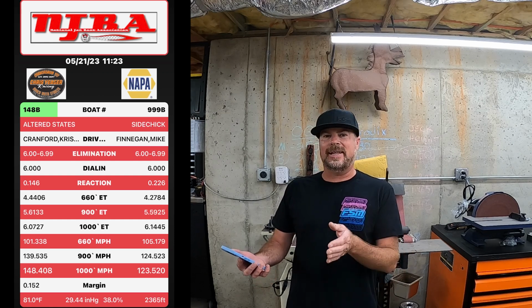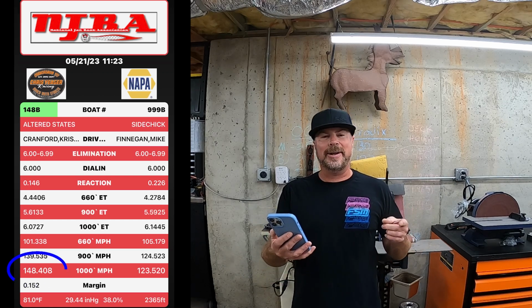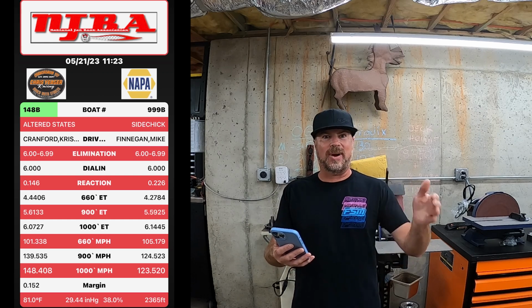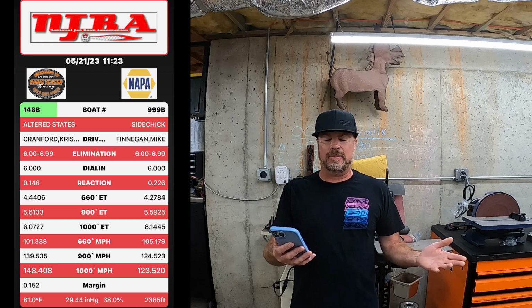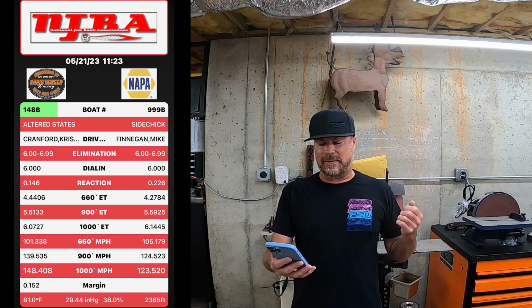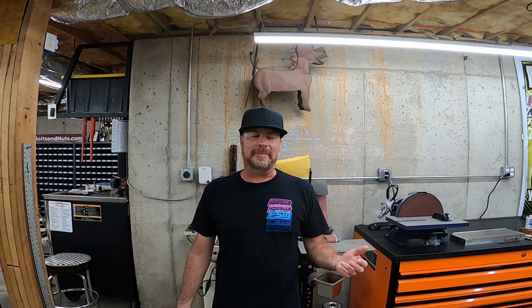So not only was I late leaving the line, but I hole shot the kid, got ahead of him, looked over, didn't see him, started peeling out of the throttle, and all of a sudden he goes by me at 148 miles an hour. Just trucking. And he runs a 607 at 1,000 feet. He cuts a great light, an okay light, 0.14. But I cut a 0.22 light and was peeling out of the throttle, and I only ran a 614. So he beat me on both ends of that race. So we've lost our second class now.